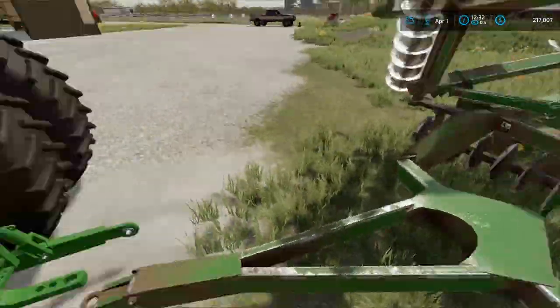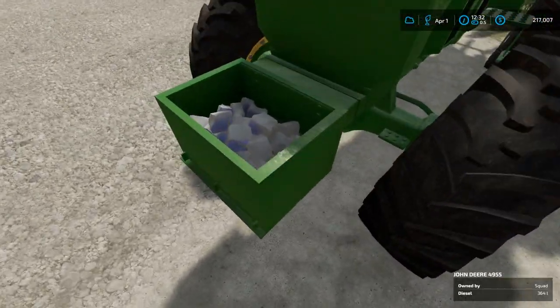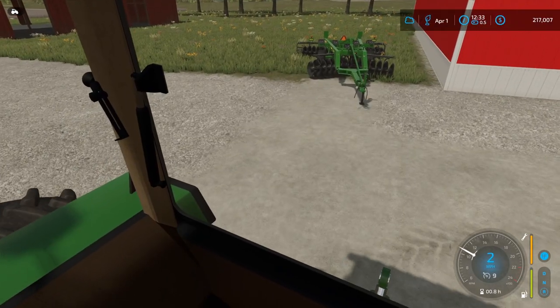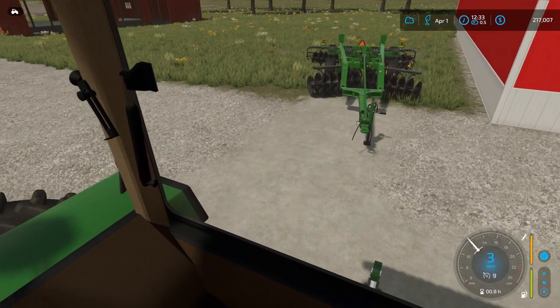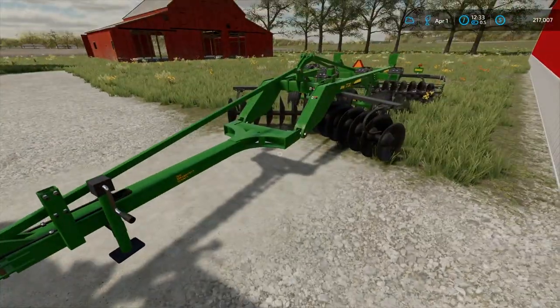We got the disc disconnected. I'm going to jump in here, hook up to the ripper. I got a pile of rocks I got to dump out of the rock box. That's kind of handy, that little rock box. And we'll back up to the ripper. Everything's hooked up, got the hydraulics. We should be good to go.